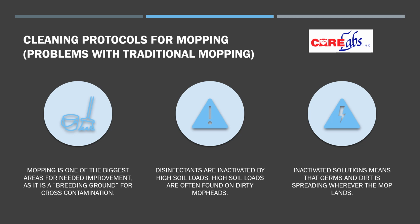Whenever we are cleaning and disinfecting, most of our areas, especially in front desk areas, require mopping, and this is because we don't have a draining system where we can use a water hose connected dispensing system like a hydrofoamer or a hydro sprayer. So mopping is one of the biggest areas for needed improvement because it can be a breeding ground for cross-contamination, meaning that a lot of us are using the same dirty mop over and over and over again. Remember, most mops are now launderable. In fact, if you need a launderable mop head, please contact us.